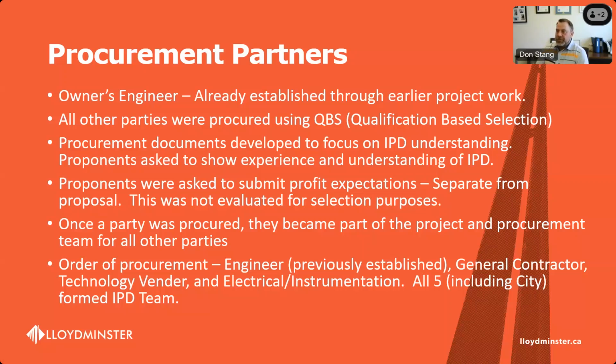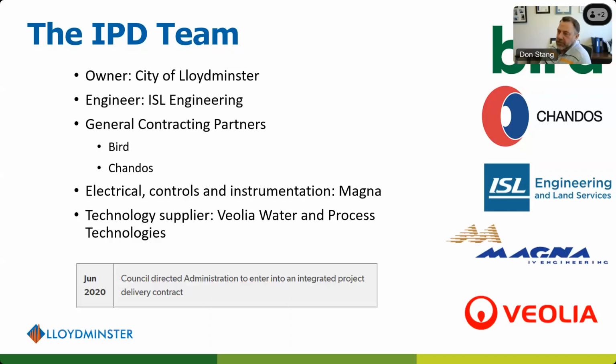The owner's engineer, again, back to that, we had a long-standing relationship with them. They were already doing some evaluations and reports on some of that. So we essentially turned their owner's engineer contract into the CCDC 30 contract and signed them on as a proponent. So we never did publicly procure our owner's engineer, and that was approved by council as well.